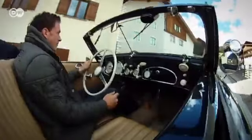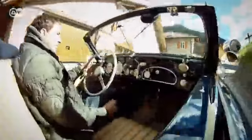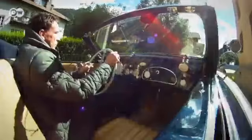A 50-horsepower BMW 326 engine is the basis, but the engineers made many modifications, teasing a whopping 80 horsepower from the 328 six-cylinder standard engine.